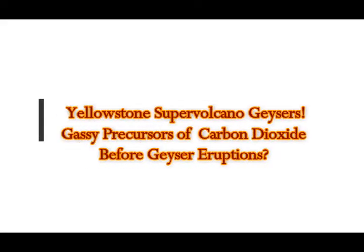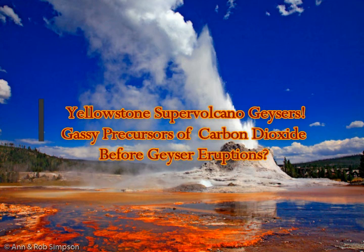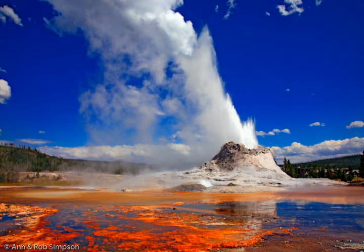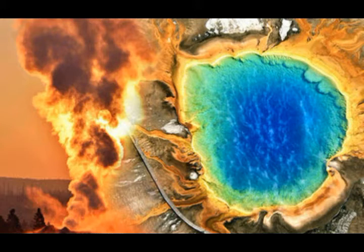Yellowstone Supervolcano Geysers. They're gassy precursors before geyser eruptions. This is explained on today's Yellowstone Caldera Chronicles, the weekly column written by scientists and collaborators of Yellowstone Volcano Observatory. This week's contribution is from John Ayers, Professor of Earth Environmental Sciences at Vanderbilt University.